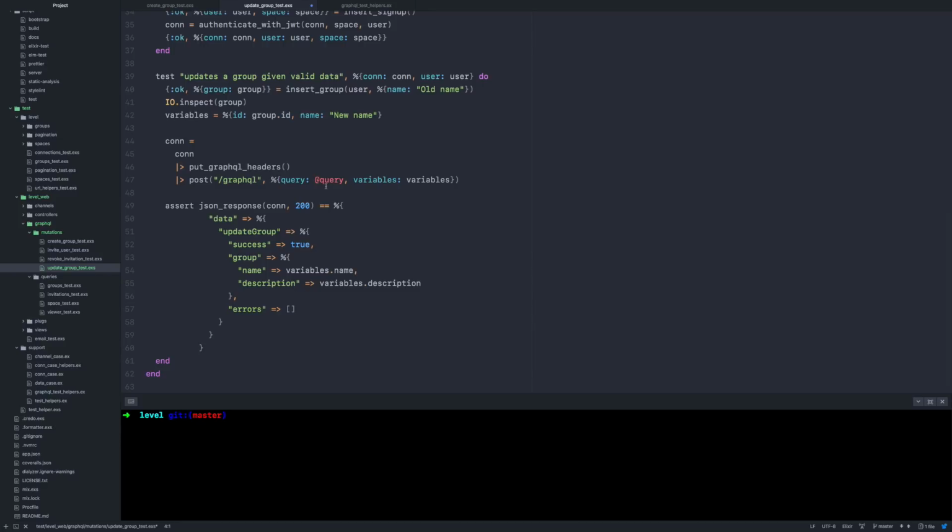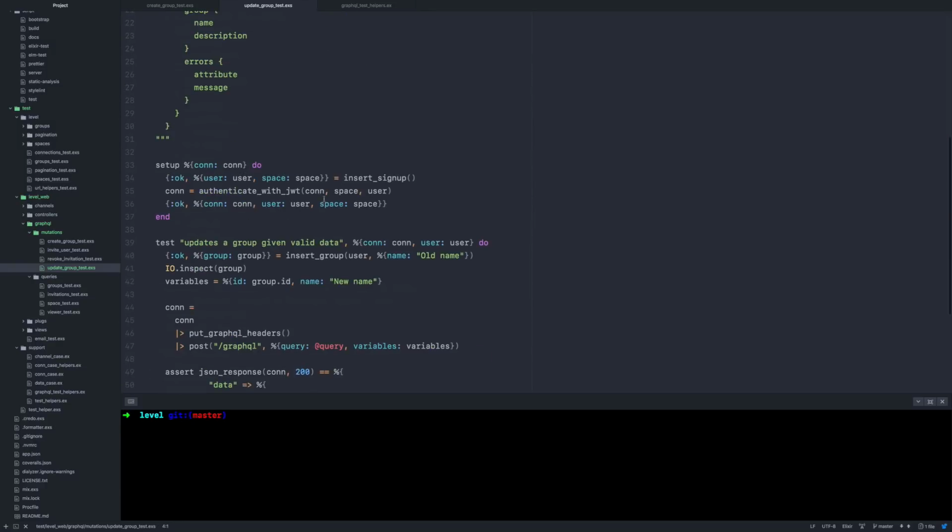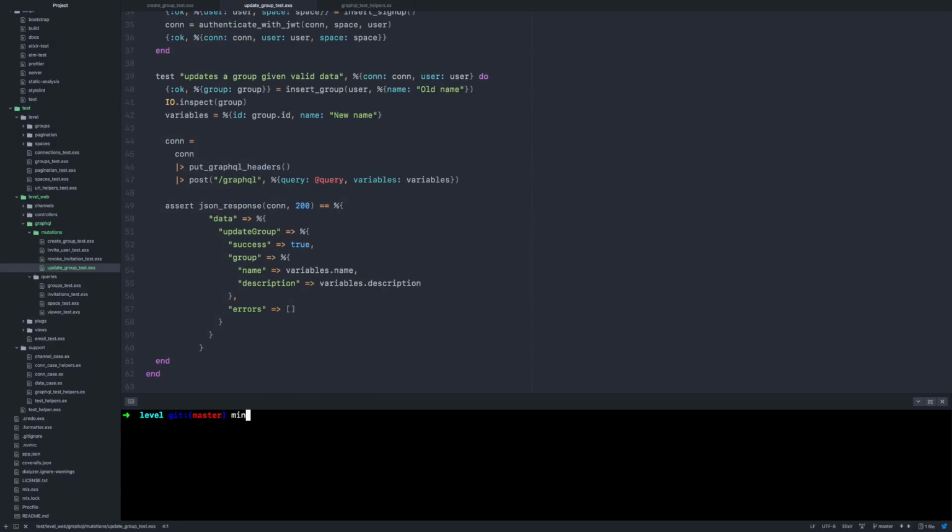Interesting. Yeah. So the interesting thing about GraphQL, or one of them, I guess, is that there's one endpoint. It's always going to be slash GraphQL. That's right. Cool. All right. We shall run this, and we'll at least get to see what a group looks like. But then the rest is gonna fail pretty fantastically. Okay.